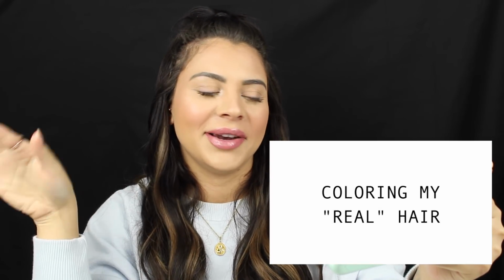Wow. If you don't already know, I do wear hair extensions, so I'm going to show you how I dyed my real hair, and then how I dyed my extensions. My real hair and the extensions are not the same color. So my real hair was dyed a really dark brown color. I did have to use the L'Oreal High Color Highlights twice to lift the really dark color out of my hair to make it bright red.